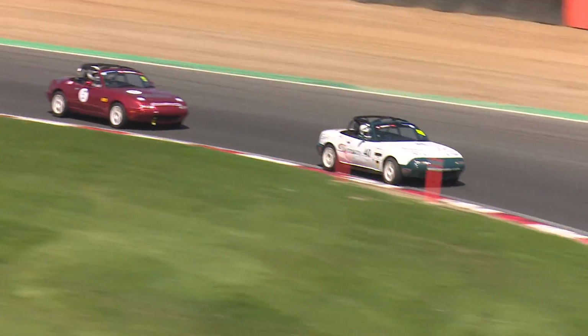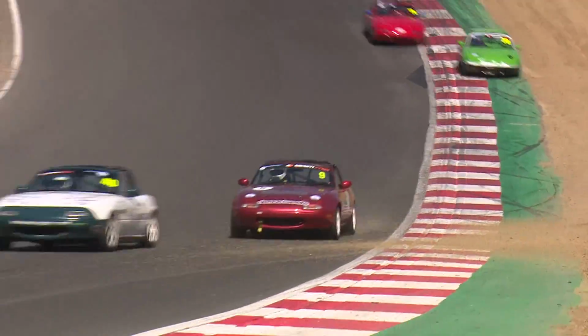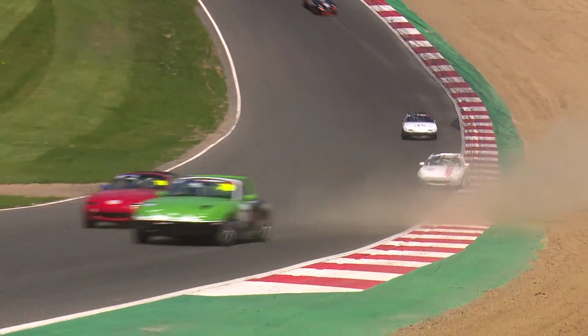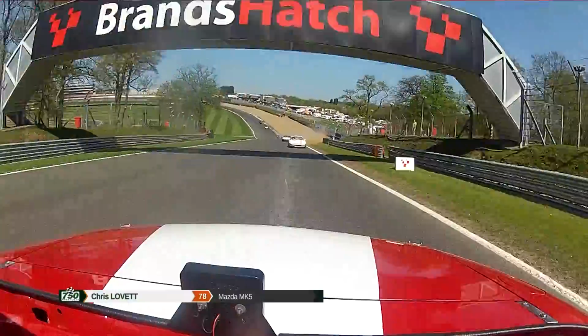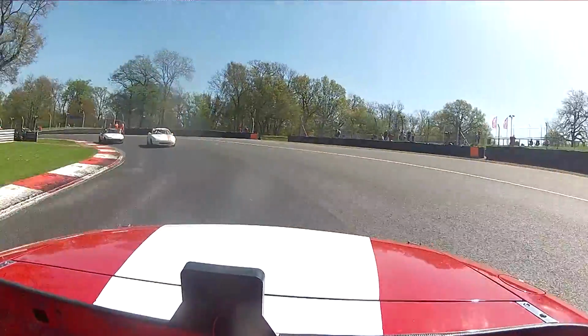Slippery surface flag out at Paddock Hill Bend. That's because there will be presumably half of the gravel. Yes, look at that, half of the gravel trap there from Paddock Hill Bend, right in the middle of the road after Bobby Andrews drug it back out onto the track a lap ago. So that will take a few laps to clear.